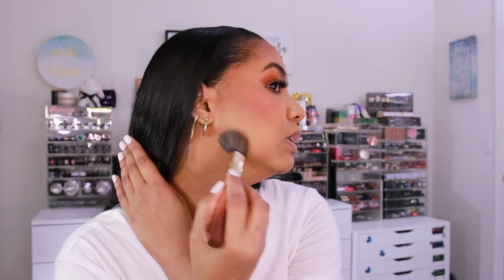Okay, let's use a little bit of that on my jawline area, just to get a little chisel to the chubby. Ooh, that looks nice as well. Again, you see how easily they're blending out? I really do like this. I think the formulation is nice, and I think the shade selection is really great as well. So there you have it. That is the finished face.